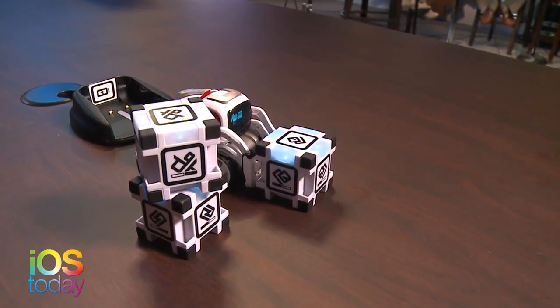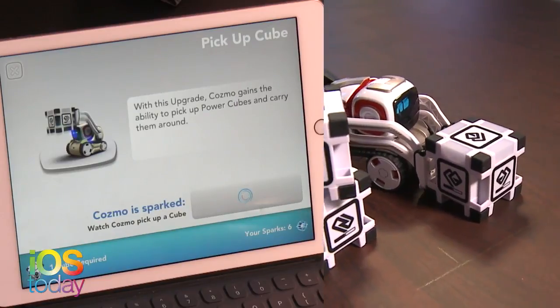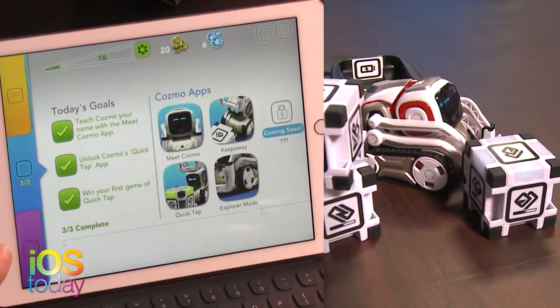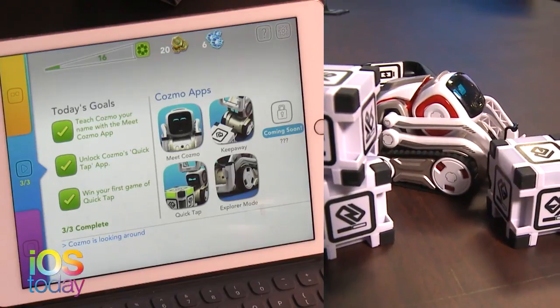Now he's put it down. What is he trying to do? Put it in his little charger. He's just picking it up. That's all he's doing. He did it. So you can tell him what to do, and he earned a spark there. Yes, or he can just do things. So the theory is, as you use him, he'll become more sophisticated.